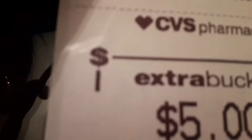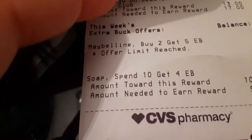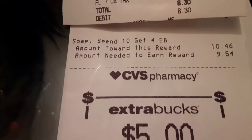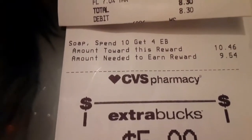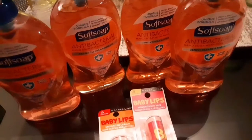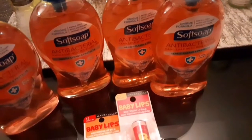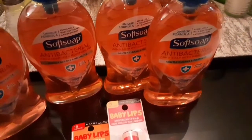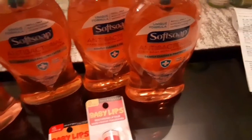Now, I was looking at my deals, and for the Maybelline I have already reached my limit, but for the Softsoap I can do another deal, because now it's saying that I need to spend $9.54 to earn another $4 Extra Care Bucks. I may go ahead and do that. I always get this hand soap once it's on sale, because we go through hand soap so often. We have to wash our hands in this house. I love it when the Softsoap deal is there. I always stock up on it, so I will go ahead and do this deal again.